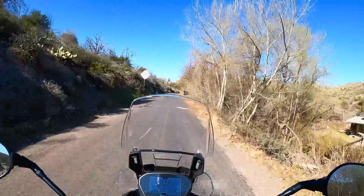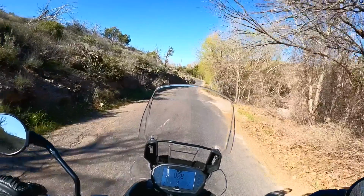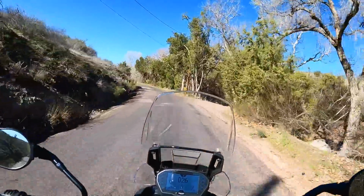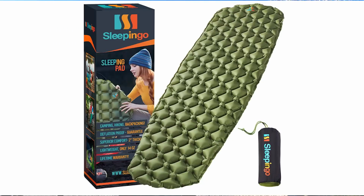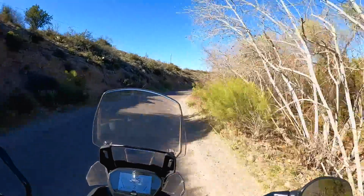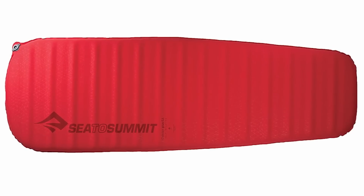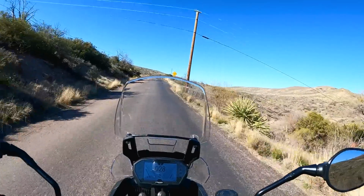Number two, this is going to maybe be a little controversial of an idea, but I think that you can cheap out on your sleeping pad for camping. The reason I say this, I've tried a bunch of sleeping pads, and don't get me wrong, the really expensive ones are pretty comfortable, but I've been using this one from Amazon called Sleep and Go, and it's like 20-something bucks, and it's really comfortable and easy to inflate, and it just works fine. You know, it doesn't necessarily hold a candle compared to the Sea to Summit Comfort Plus SI. It's not as comfortable as that, but it's pretty comfortable, and I think it's definitely reasonable to cheap out on that item.